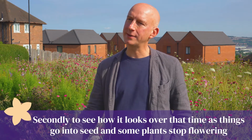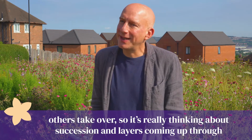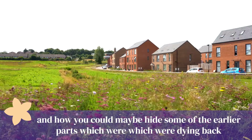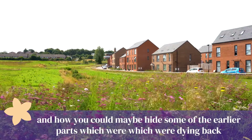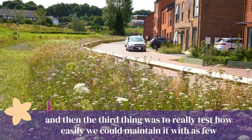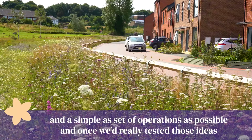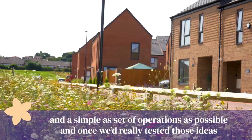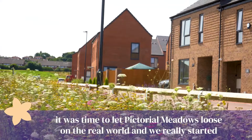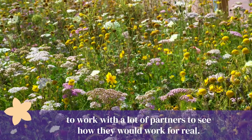Secondly, as I said, to see how it looks over that time as things go into seed and some plants stop flowering, others take over. So it's really thinking about succession and layers coming up through, and how you could maybe hide some of the earlier plants which were dying back. And then the third thing was to really test how easily we could maintain it with as few and as simple a set of operations as possible. And once we'd really tested those ideas, it was time to let Pictorial Meadows loose on the real world, and we really started to work with a lot of partners to see how they would work for real.